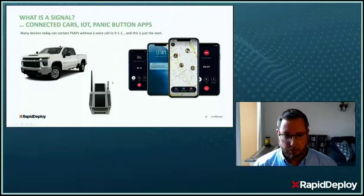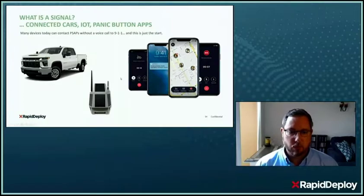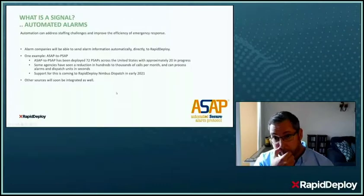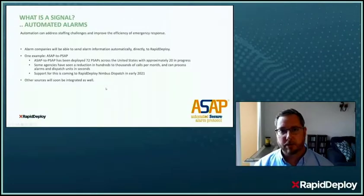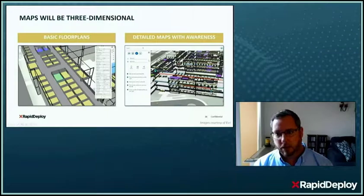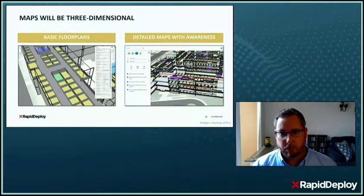Certainly panic button mobile apps like we see from OnStar and we see from Rave Mobile Safety and others can emit signals when someone hits that SOS button or the panic button, and those can be displayed directly on the map too. Same thing with automated alarms. That can address a lot of issues in the PSAP, cutting down the amount of time it takes to respond to an automated alarm. Alarm companies can send those directly over to RapidDeploy through ASAP to PSAP, through ADT and others. Because of that, maps will end up becoming three-dimensional.